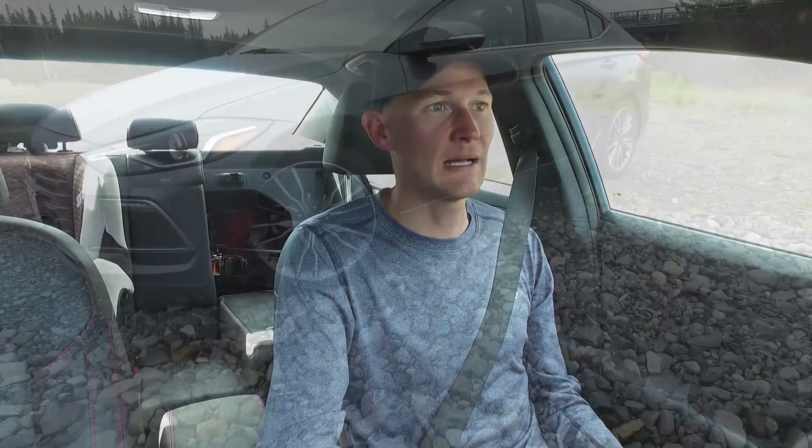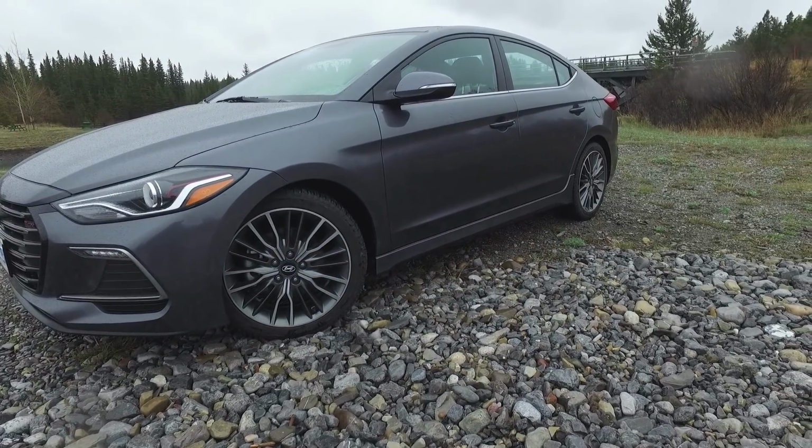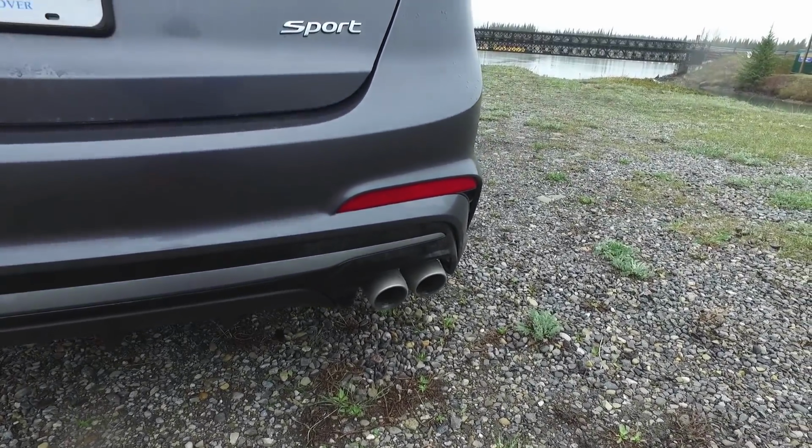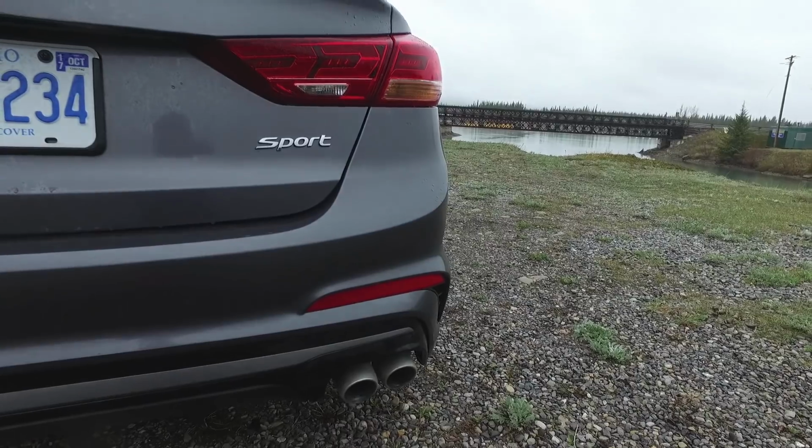From the outside, we have some slightly different bodywork. The front end and back end look a bit sportier, with some body moldings on the side of the vehicle as well. We have high-intensity headlights as standard on the Elantra Sport, we have this chrome-tipped exhaust, and we have 18-inch alloy wheels. So it looks good from the outside.